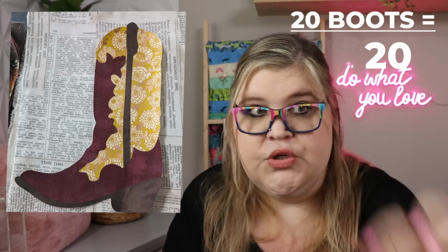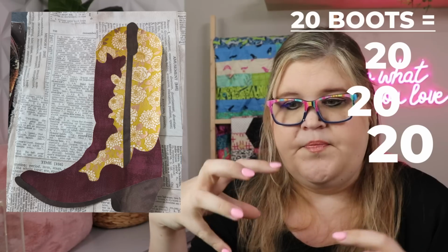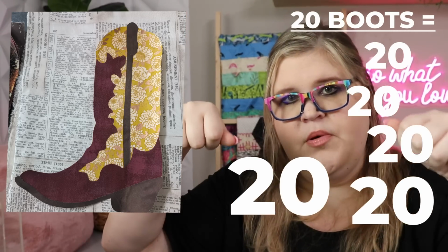I'm going to step back one step further and tell you about the process of how I actually cut out all of these pieces, because on one side, your head says 20 boots is not that much, but 20 boots times 20 soles of the shoe times 20 outer shapes of the boot times 20 of the beautiful detailed pieces of the boots times the straight vertical piece times the little decorative piece at the top where you pull your boots up. It's a lot of pieces.